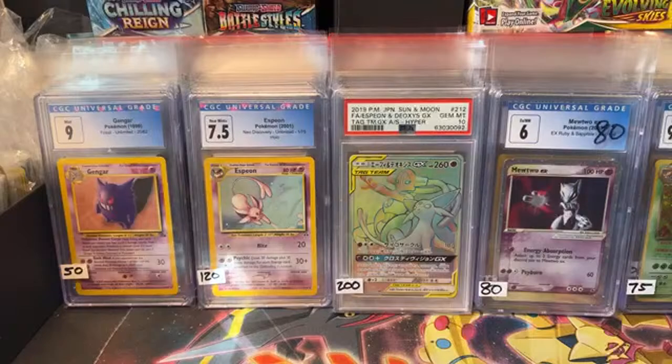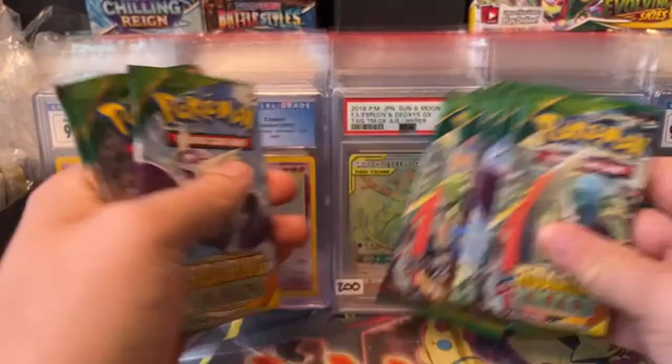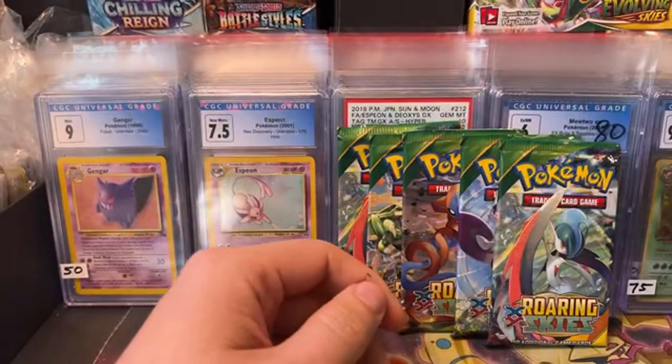We have a Danny Adams order. 5 Roaring Skies. You got it, Danny Adam? This is a good set to open, too. Roaring Skies is great. There we go. 5 Roaring Skies.